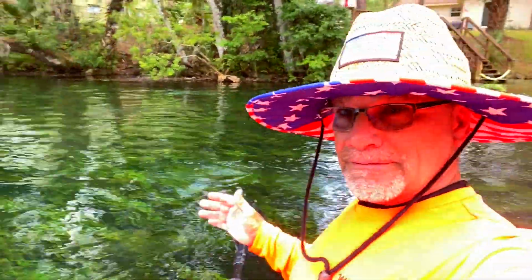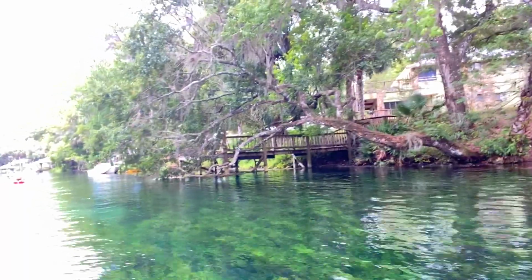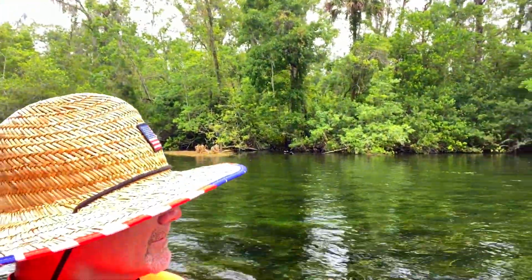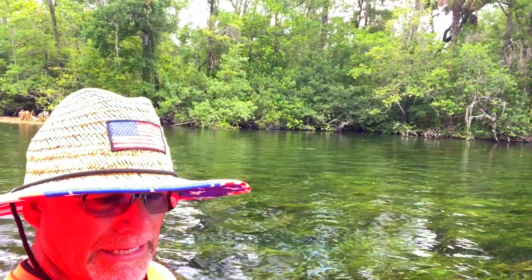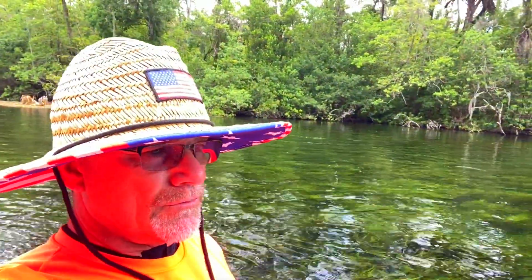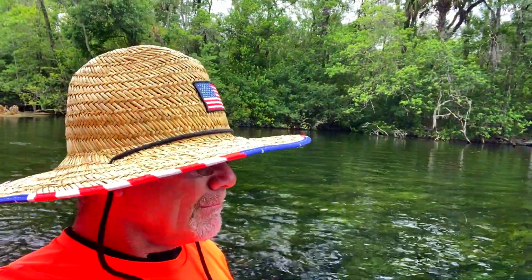One side of the river has houses, and the other side is natural, no houses. And we're going with the current now because we went all the way to the springhead. Now we're going away from the springhead and the current's pushing us back the way we came.